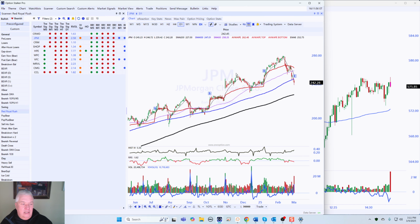And you can see we had this horizontal resistance level right here. Now this is a failed breakout. Anybody that bought here is now losing money, and you're going to see continued selling pressure. You get a bounce on Friday. What did the stock do? It didn't even get close to getting back above that 100-day moving average. Not even close. So that's resistance now.